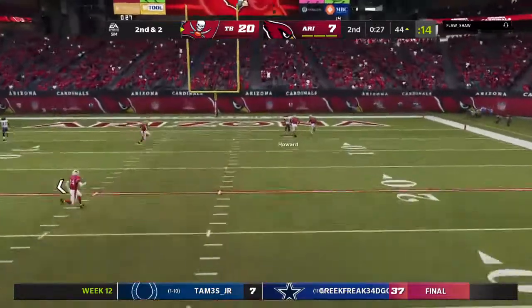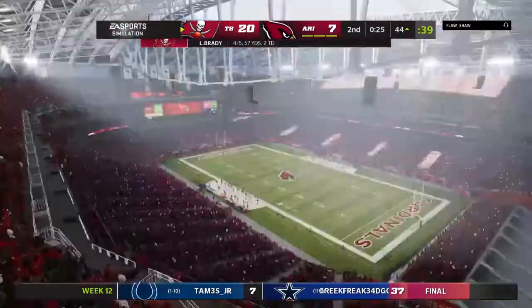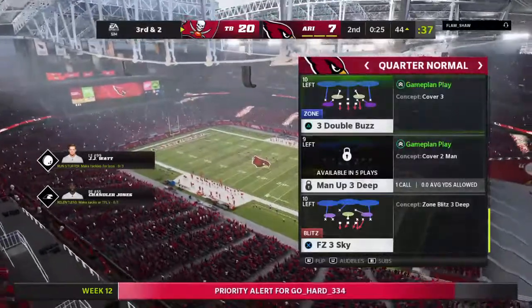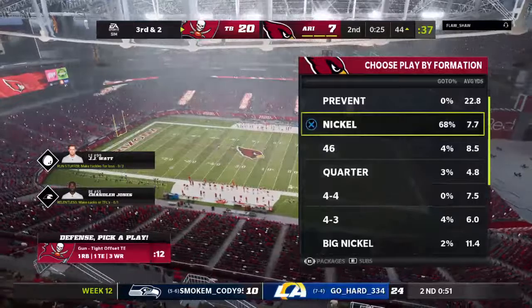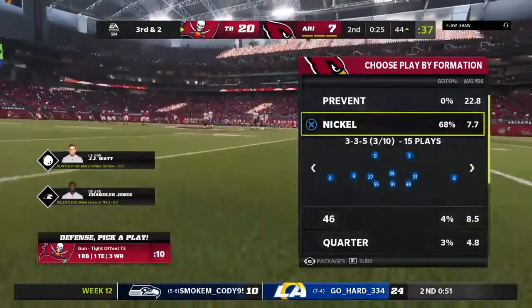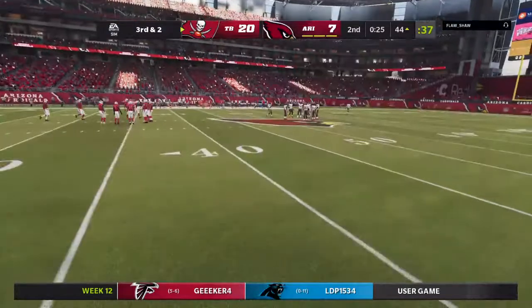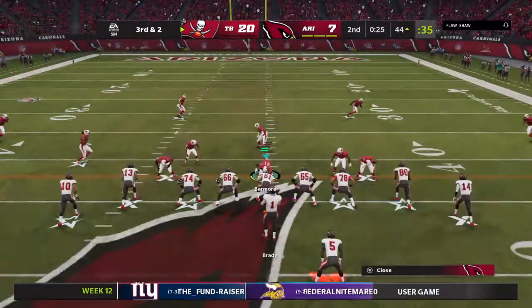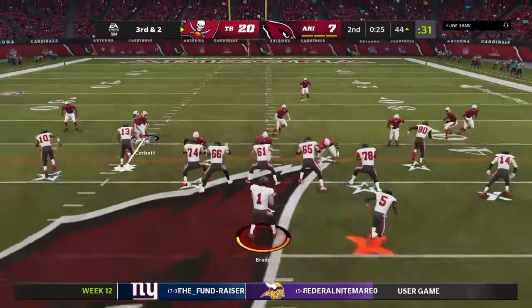He'll let one go deep for Howard. And, oh, that one going to wind up incomplete. Nearly an interception in the end zone. Probably should have been. 3rd down coming up. So 3rd and 2. This quite possibly 4-down territory, though, if they're stopped.